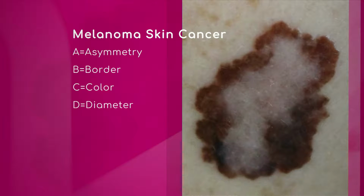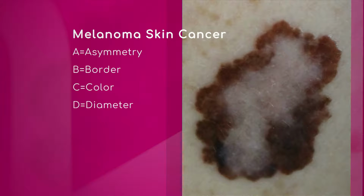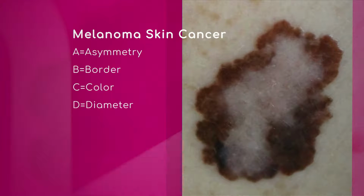Yes, absolutely. Melanoma can be deadly, and I think everyone needs to understand this. Usually when I tell my patients what to look for, we have the ABCDs of melanoma, and I try to teach them what this is all about. A stands for asymmetry. If one half of the lesion or the mole doesn't look like the other half, that can definitely be a concerning sign. B stands for borders.